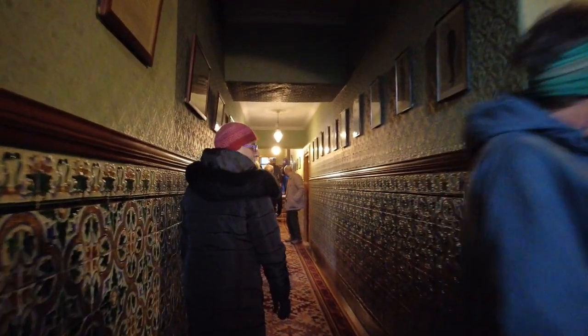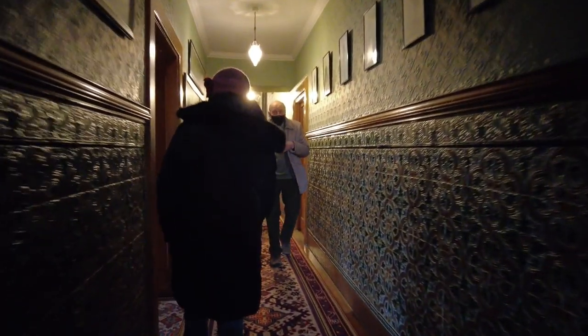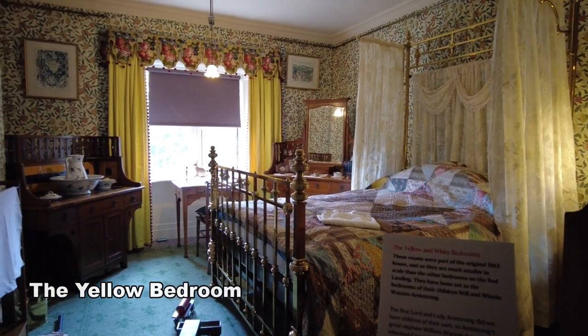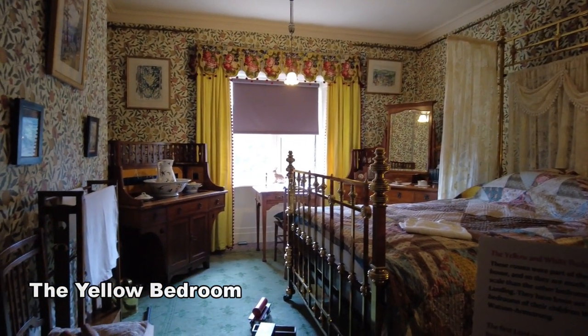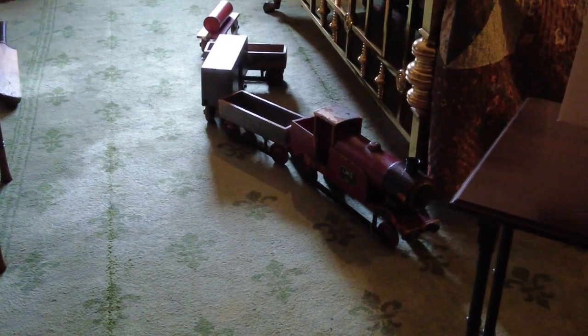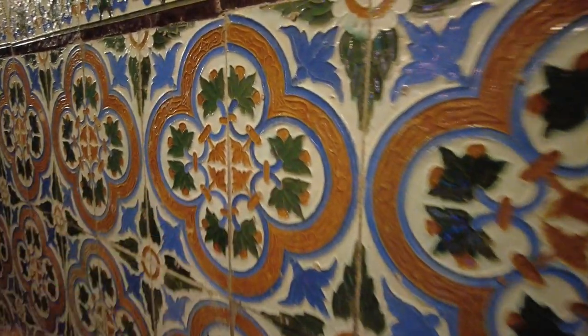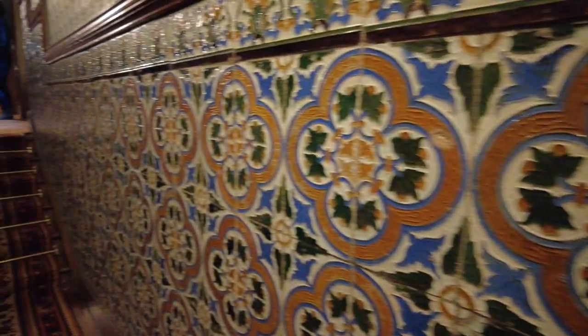Making our way upstairs now. These tiles are quite a feature. All the corridors seem to be lined with them.